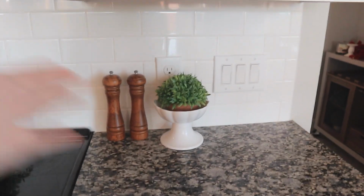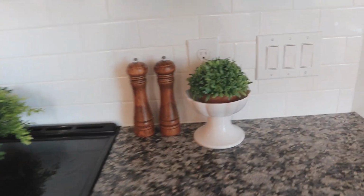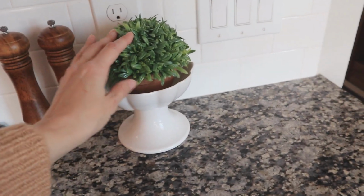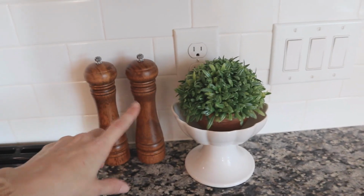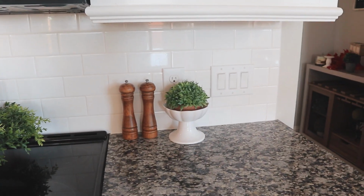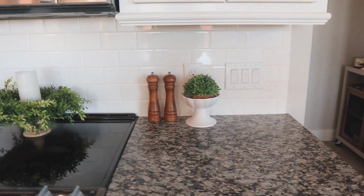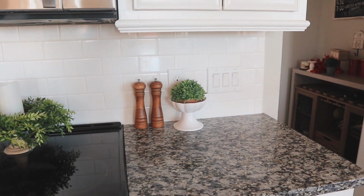And then I've been playing with this section over here. I put another cake stand, and then I thought it was competing with this one, so I scratched it, and then I just put this out. So this is a little white tray, and then I've got a green thing, and then my wood salt and pepper shakers. They're just for show because I don't actually have salt and pepper in there. But the one thing that I realized is I did want to keep the kitchen more simple than I originally planned on doing.